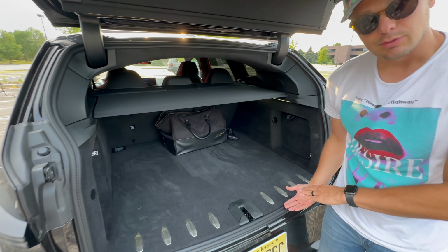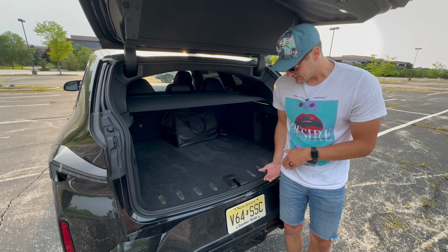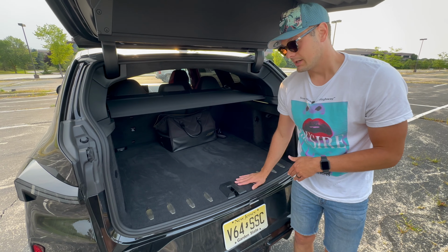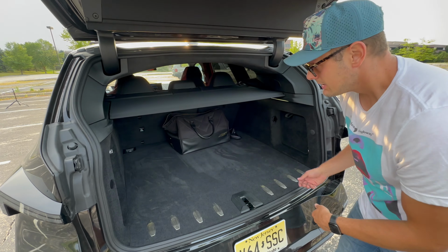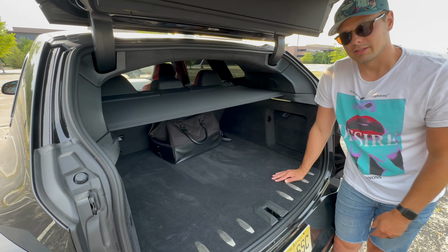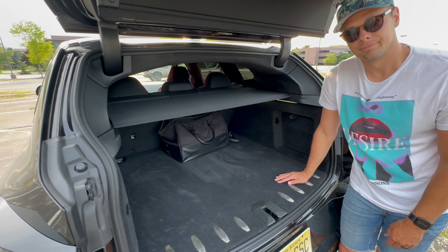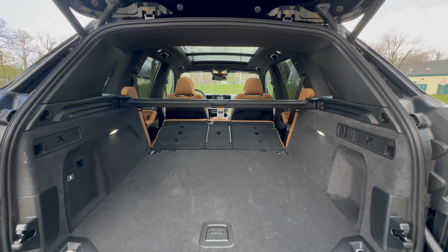And when you look at the actual usability, now I don't know how many people are lifting heavy things into the back of their XM, but I'm 6'1", this is basically up to my hip, the load floor here. It looks nice with the kick plates integrated with the carpet, but the floor doesn't come up. There's no grocery bag hangers back here. It's just not a super practical space, the trunk of the XM Label. I think it's just worth mentioning 64 cubic feet, that is 10 less than the X5M.